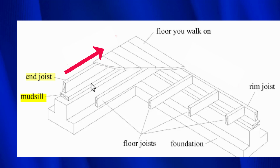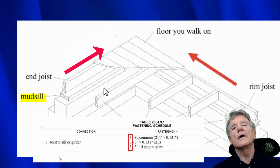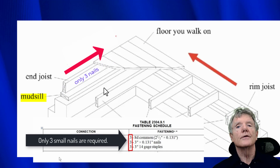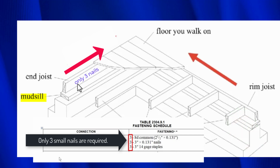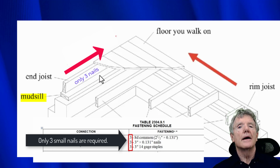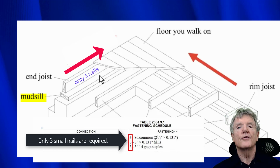Now the next thing we do is we make sure that this mud sill is bolted to the foundation right here. Now there's a very, very serious weakness in the building code. And what it says is that only 3 nails need to be used to attach the end joist to the sill. You can see it right here in this table. The reason that's such a problem is because if you look at this joist, it's 24 feet long, and many of them are, and you only have 3 nails attaching it to the mud sill, it's just not going to be enough. That's a lot of force. Let's say there's 5,000 pounds of force trying to push on 3 nails, and it's not going to make it.